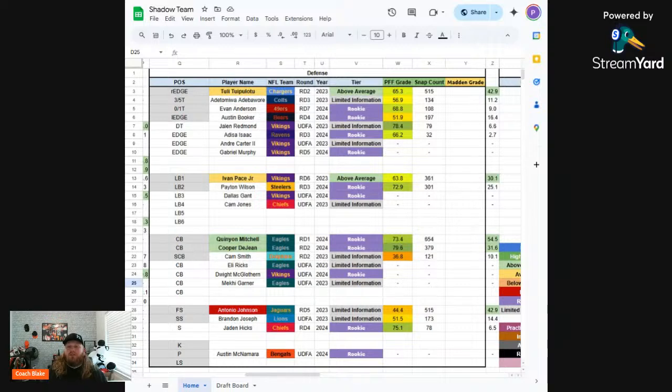There are some linebackers that I really like. Jack Kaiser out of Notre Dame is one of my favorite players in this class. So I wouldn't hate getting him on this squad, pushing for some snaps in this room, and maybe having a little bit of a battle in year 3 as far as my team goes.